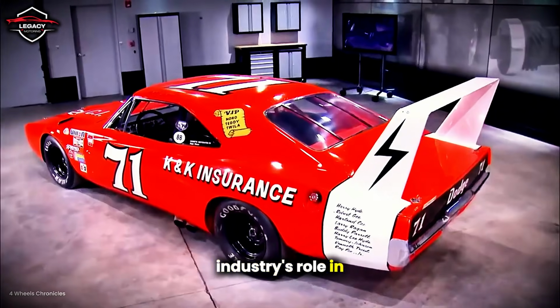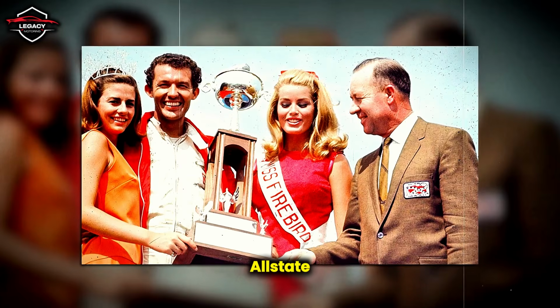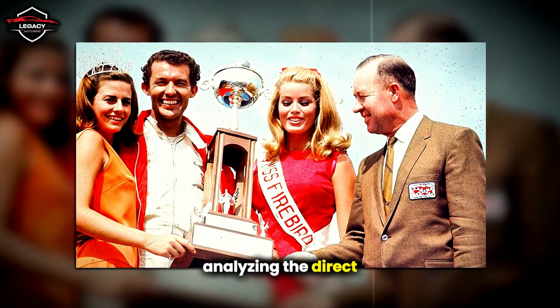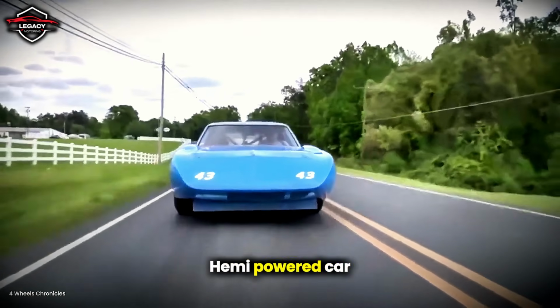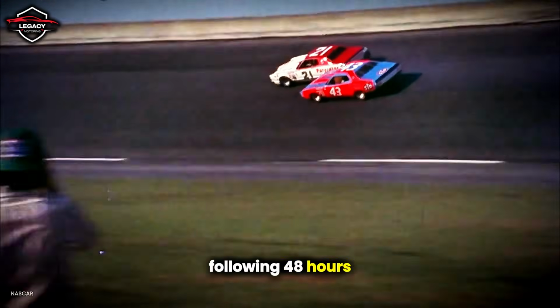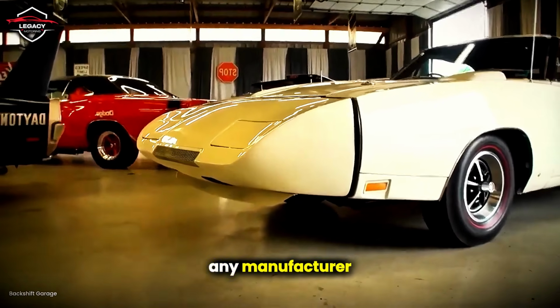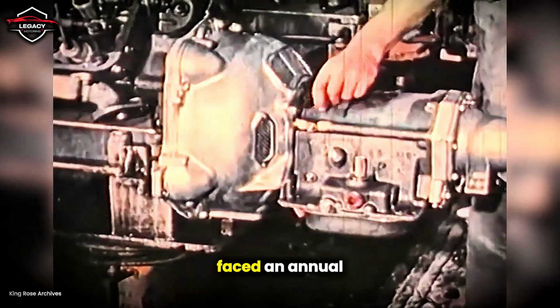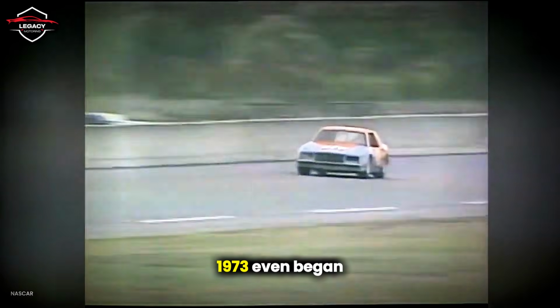Look, the insurance industry's role in killing the Hemi is a chapter of automotive history that remains almost entirely buried. In 1969, State Farm and Allstate quietly funded a joint statistical study analyzing the direct relationship between Sunday NASCAR victories and Monday highway casualties. Their findings were shocking. Every time a Hemi-powered car dominated a race, fatal accidents involving high-performance street cars spiked by over 20% in the following 48 hours. The insurance lobby took this data straight to Detroit and Washington, threatening to impose astronomical surcharges on any manufacturer that continued to sell race-derived engines to the public. For instance, a 21-year-old trying to insure a Hemi Cuda faced an annual premium of $800, nearly a third of the car's entire purchase price. This economic pressure crushed the Hemi's market viability long before the oil crisis of 1973 even began.